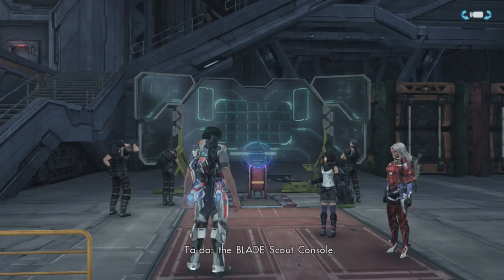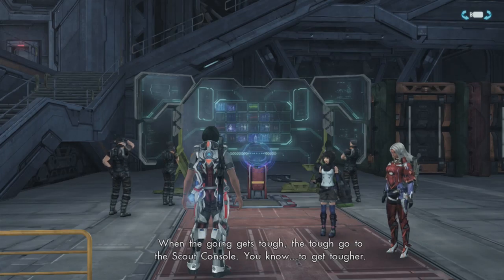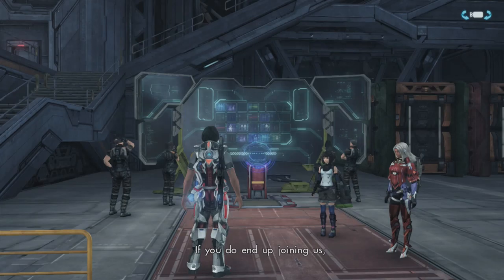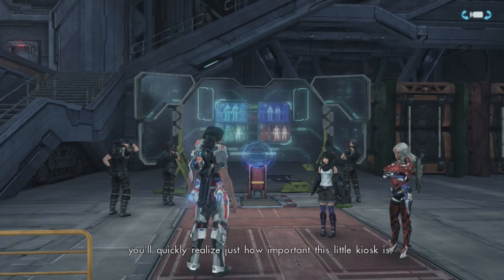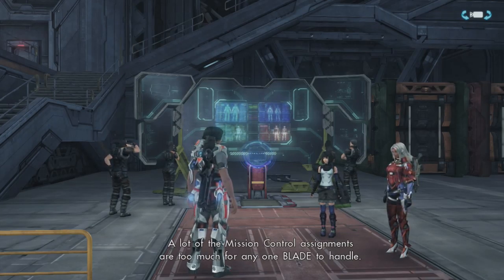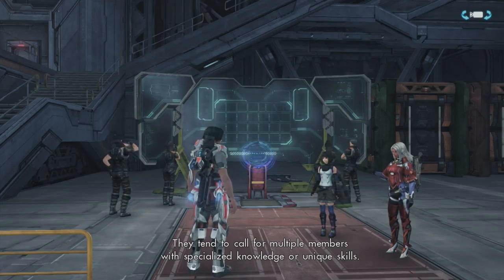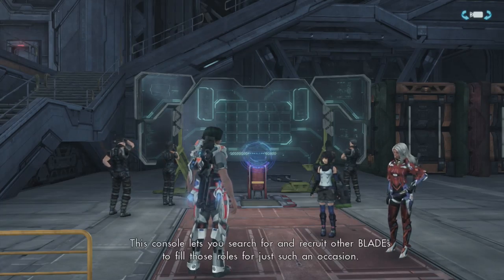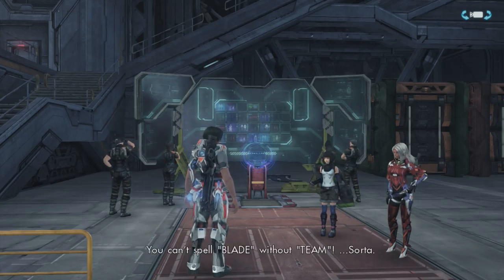Ta-da! The Blade Scout Console. When the going gets tough, the tough go to the Scout Console. You know, to get tougher. If you do end up joining us, you'll quickly realize just how important this little kiosk is. A lot of the mission control assignments are too much for any one Blade to handle. They tend to call for multiple members with specialized knowledge or unique skills. This console lets you search for and recruit other Blades to fill those roles for just such an occasion. You can't spell Blade without team.